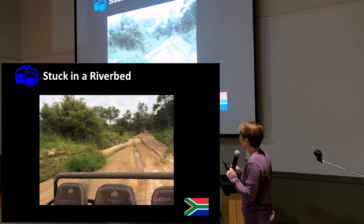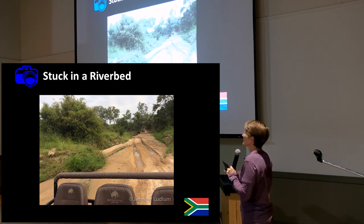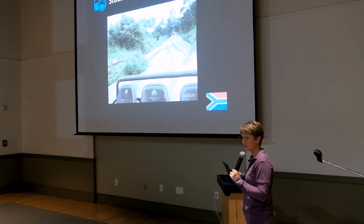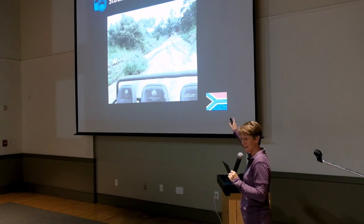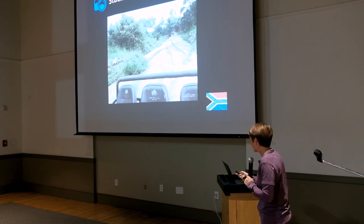So finally, it gets dark, and it gets darker. We are in the middle of nowhere. The stars come out, and it's dark. We had called a neighboring farmer who had to bring his tractor over, who had to pull us out. Pitch black, with the lion right there. So this is all about experience. We didn't get any photos that night, but boy, was it an experience. So those are the things to have fun with.